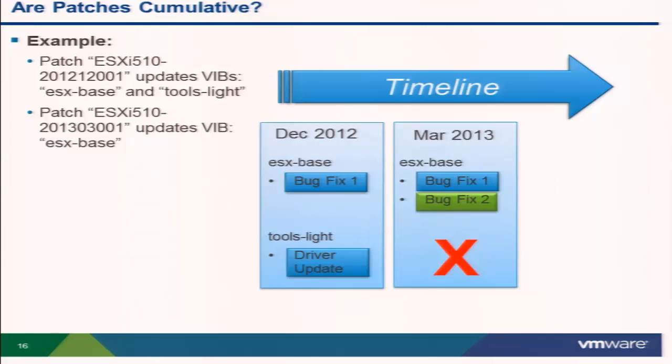If I have a VIB updated in subsequent patches, that update is going to include all the prior fixes. But not all patches are going to include all VIBs. So in that sense, the patches are not cumulative. It's really important to understand. That's why I took the time to talk about what a VIB is and how VIBs are used, because when you go to patching, you're looking at what VIBs are updated. And an upgrade is essentially just upgrading a whole bunch of VIBs at one time. So just keep that in mind.